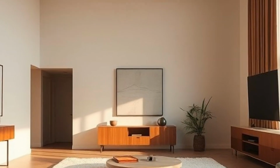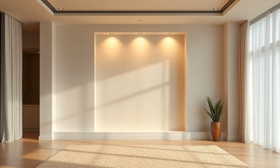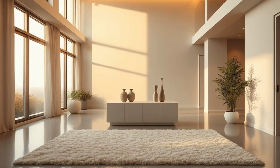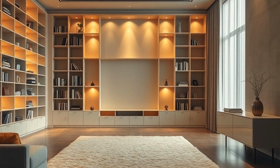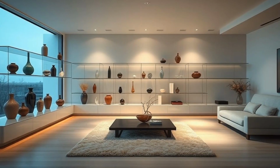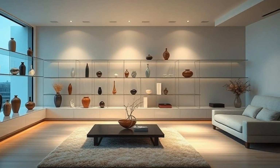And finally, embrace negative space. Not every inch of your wall needs to be filled. Give your eyes room to rest. Use blank space strategically to highlight your best pieces. Luxury isn't about how much you display, it's about what you choose to highlight.